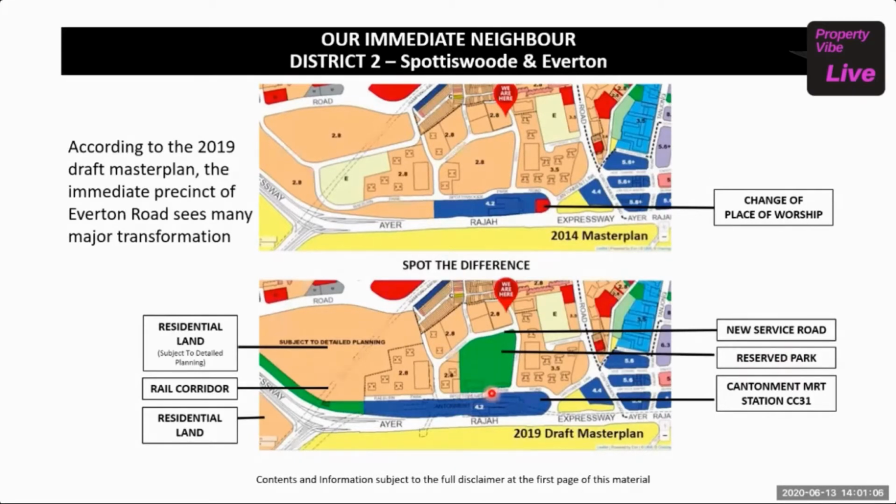Number 3, Reserve Park. If you notice here, there's a 2.8 plot ratio over here, and then there's a green land over here. By 2019, they changed the master plan and reverted this back into a reserve park. At that point when the developer unblocked this place, they were expecting a 2.8 plot ratio residential land in front of them. So we are kind of lucky. After they unblocked, the government decided to change this into reserve land, which means the residents, owners or tenants of Sky Everton can enjoy that unblocked sea view.